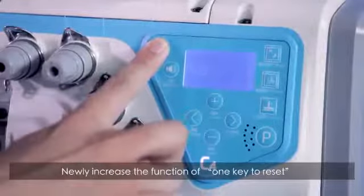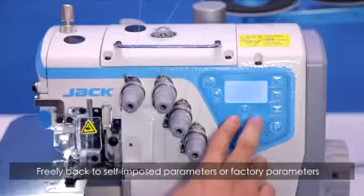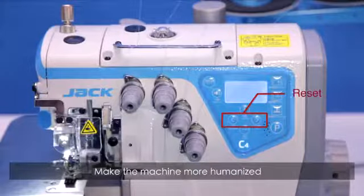Newly added function of one key to reset. Freely go back to the factory parameters from self-imposed parameters. Make the machine more humanized. Reset.